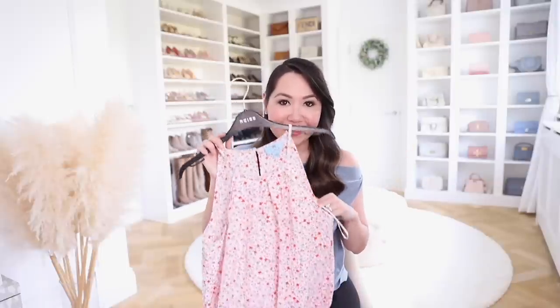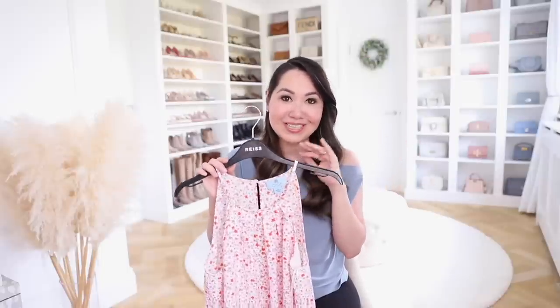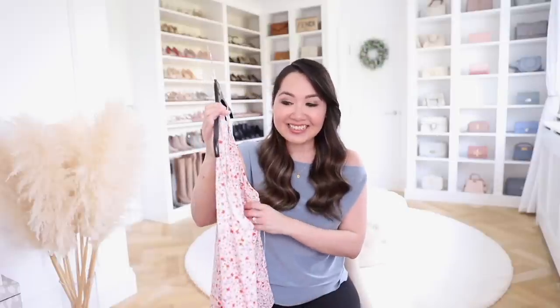I love this style of top. I always feel like halter-neck tops in general are just very, very flattering. It's always nice to show off your shoulders in summer anyway. And this is just the perfect fit. It just drapes in a really beautiful way. I own this in solid colors in the black, the white, and the navy.